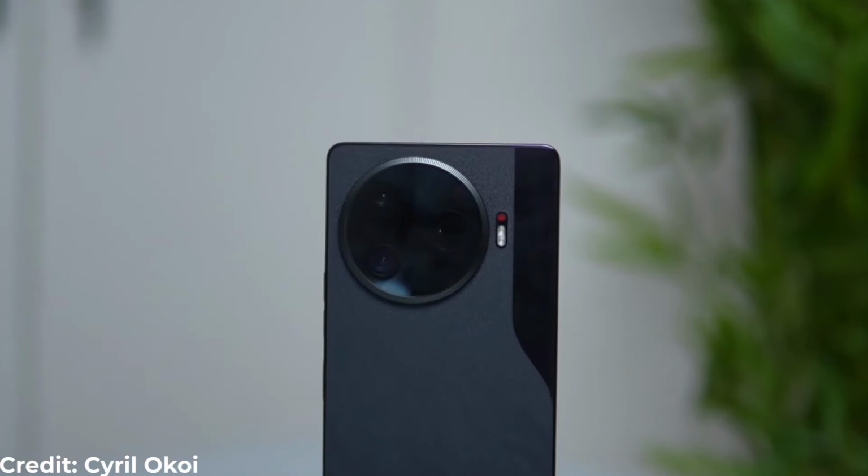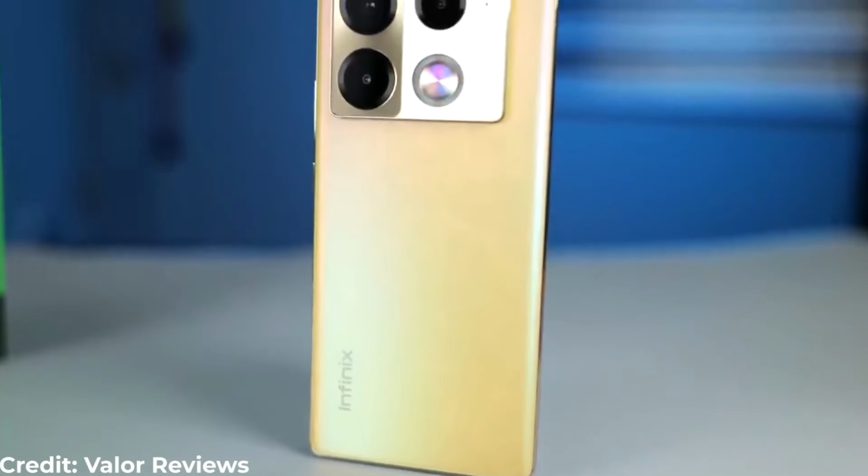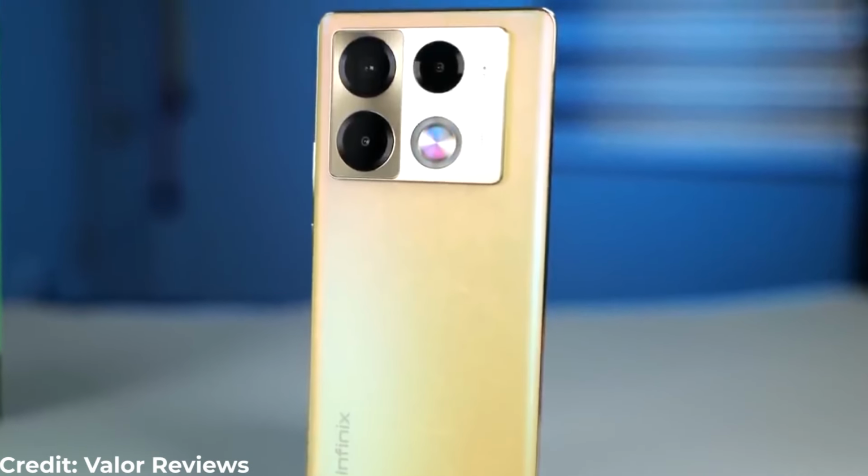Tecno Camon 30 Pro 5G and the Infinix Note 40 Pro are currently the coolest video devices you can get in the market right now. I mean, if your budget falls between their price range, you'll be interested to know which is better, right? So in this video, we're comparing both devices to see which is best in overall performance and also which is the best value for money.